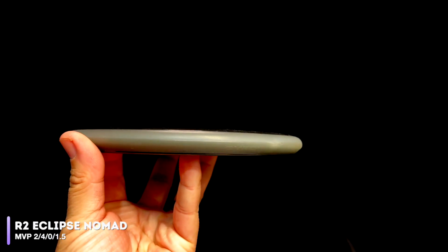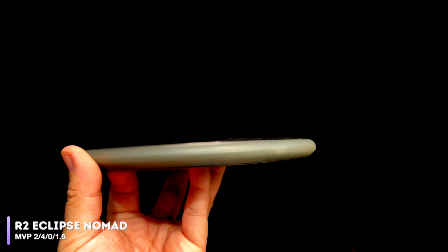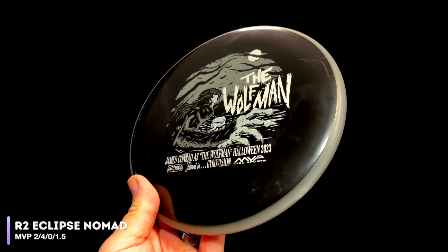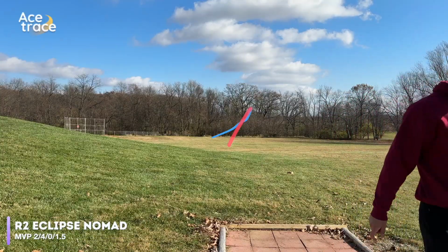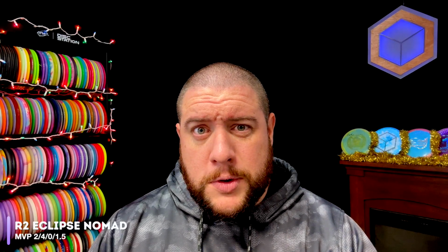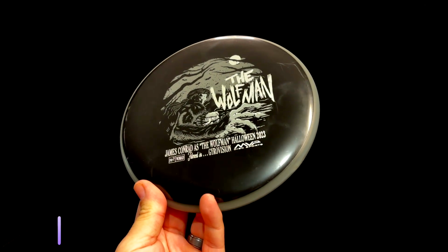I'm not sure I've ever personally thrown a Nomad, but here we have the 2023 Halloween R2 Eclipse version with the glow rim and recycled plastic with a nice fancy stamp. And well, here's how it flies. I'm not sure what I was expecting, but I wasn't expecting that. Holy moly. The Nomad was way more overstable than I expected. And I fear the next disc might be as well.